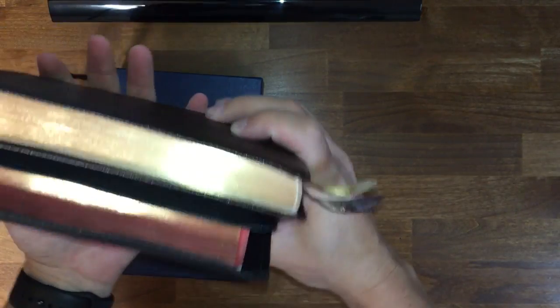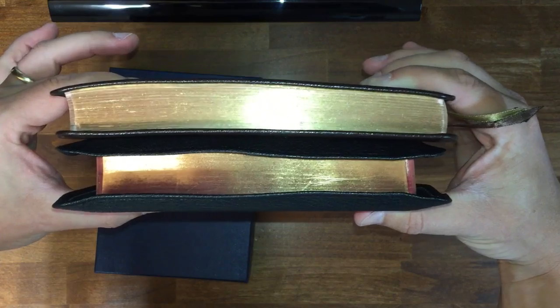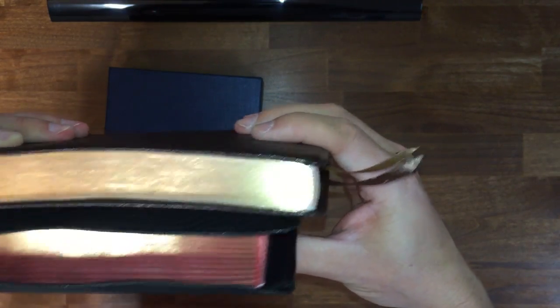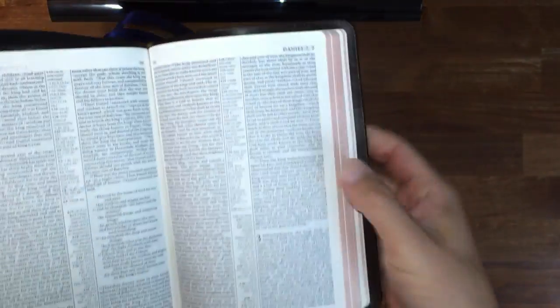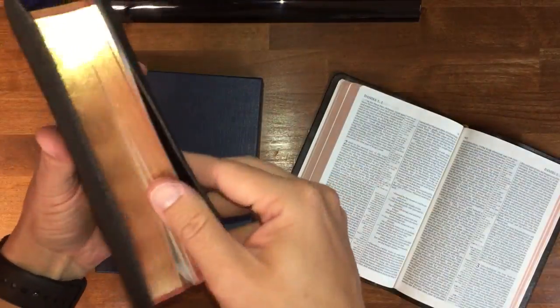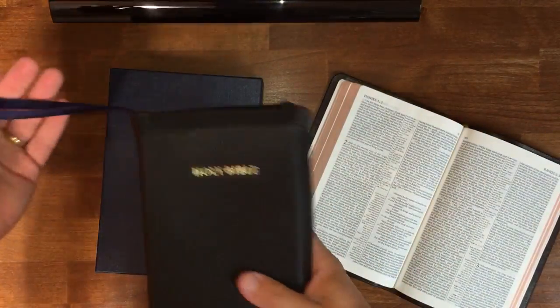But when you look at the actual text block, you can see the Ruby actually is much smaller. If you push it to the side right there, you can see the Allan text block is a good inch or greater shorter. See, the red art gilt on the Cambridge is going to be much lighter than on the Ruby, but that's more of a design point.